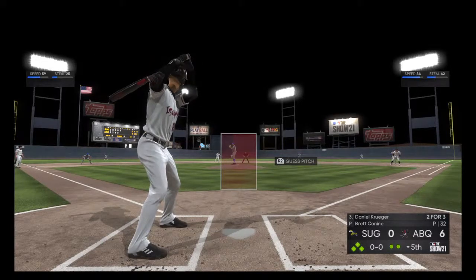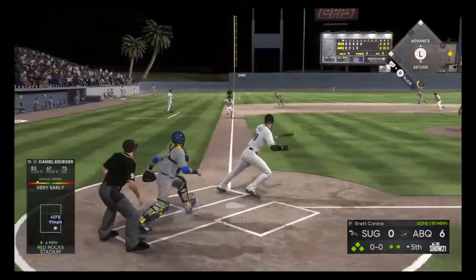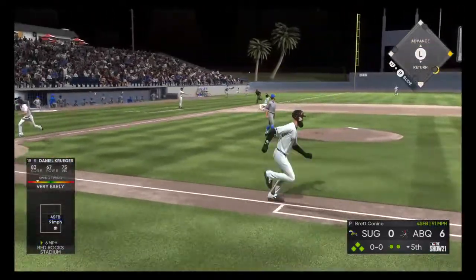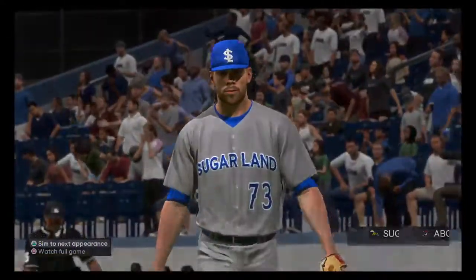Ready to take his hacks again. Daniel Kruger blasted a 2-run homer in his last at-bat. Yeah, he absolutely torched the fastball his last time. Stand up right here. Come on, come on, Dave. And the throw to first is there. The inning is over.